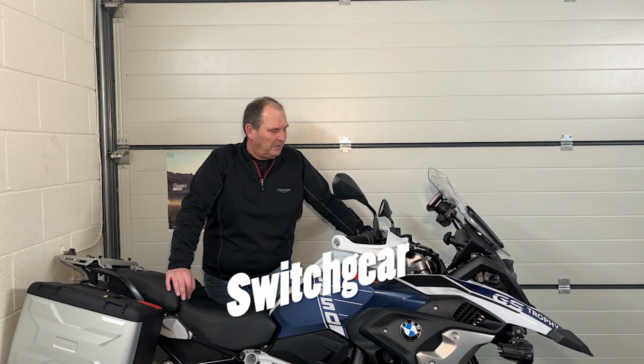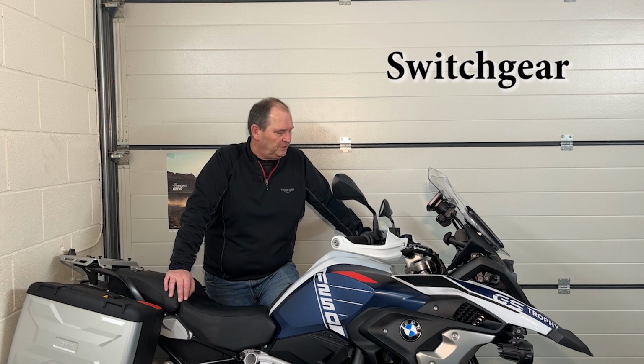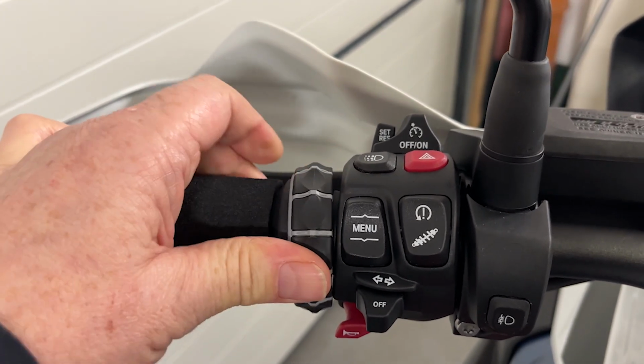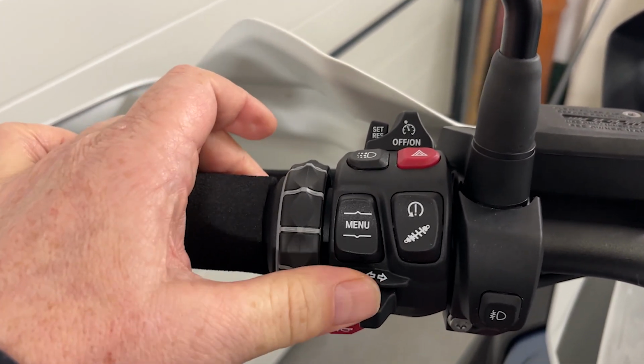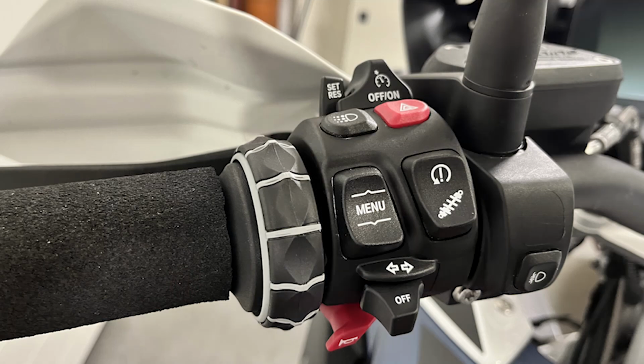The switchgear on this bike, I think, leaves a lot to be desired. This whizzy wheel, I think it's kind of old-fashioned. Getting around the menus is an unnecessary faff, going between the whizzy wheel and this button, and then back to the whizzy wheel and this button to go up and down. I just find it's a bit outdated, and it takes up too much real estate and makes a longer reach to the buttons. You find after a while you hardly ever use it, so it's a lot of real estate for something you don't use that often.